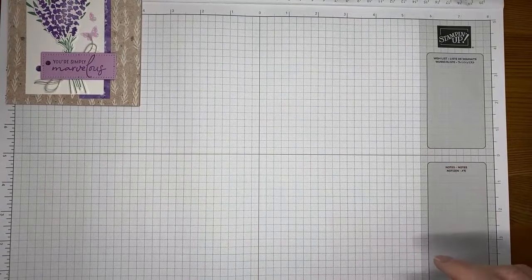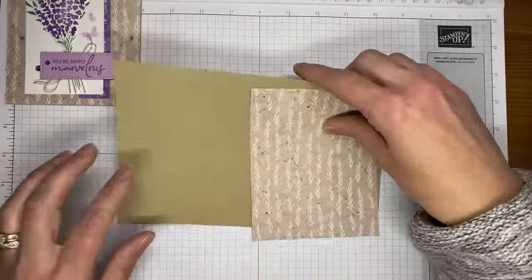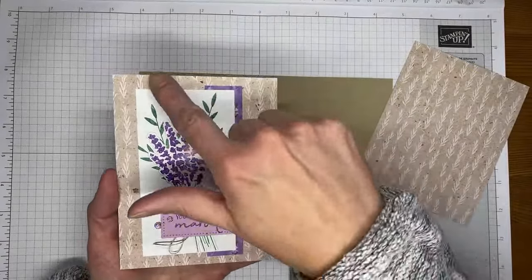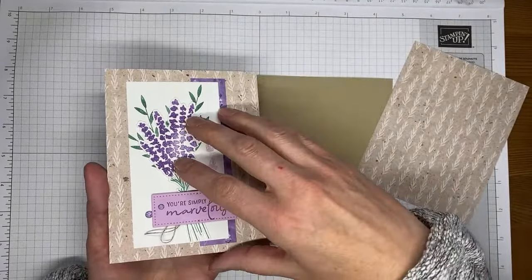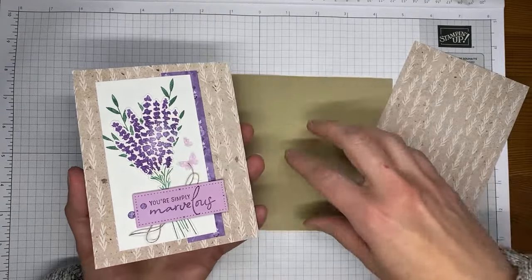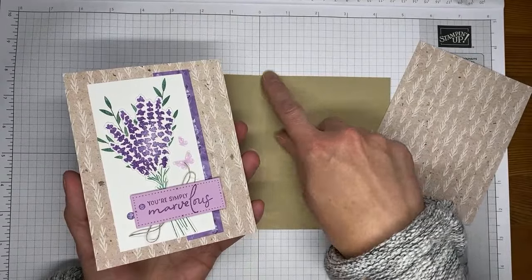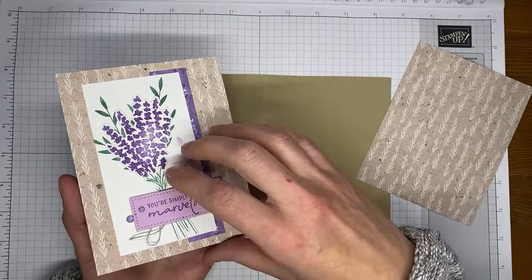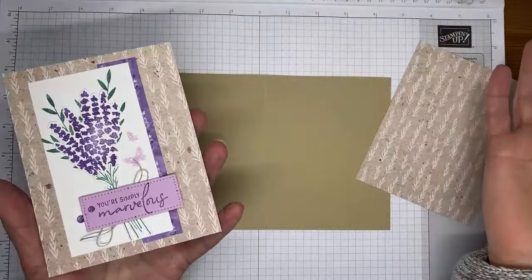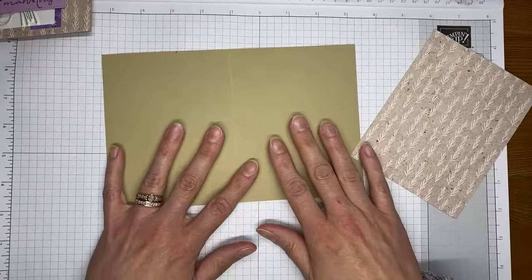All right, so let's get started on the card. I started with my original card base, which is 4.25 by 11 and scored at 5.5 across the top, because that's my preferred card base. But I do like to show you that almost all the cards that I do, you can actually make with the standard book fold card, which is 8.5 by 5.5 and scored at 4.25 down the middle. So whatever your preferred card base is, you can do. I like the top fold ones, but that's just me. I know a lot of people like the side fold ones, so I'm going to show you today that you can also make this as a side fold card.